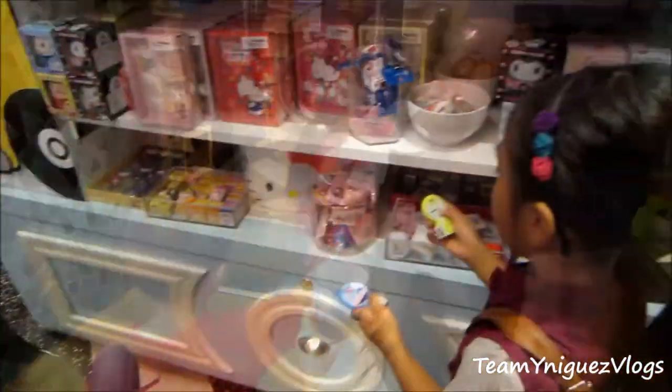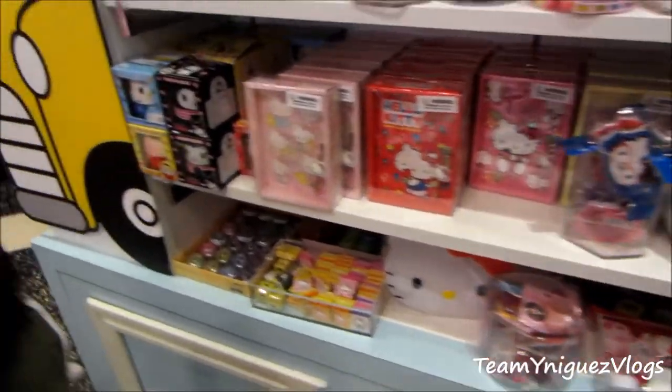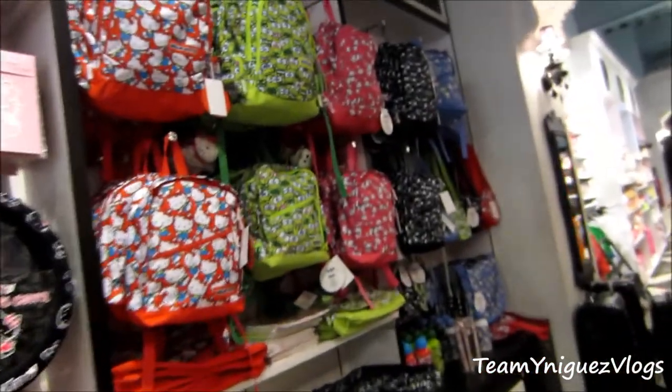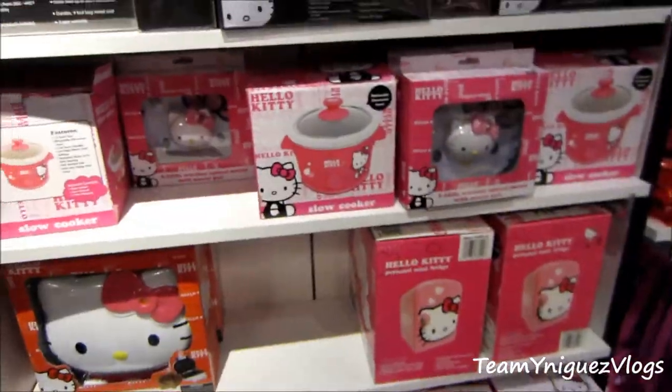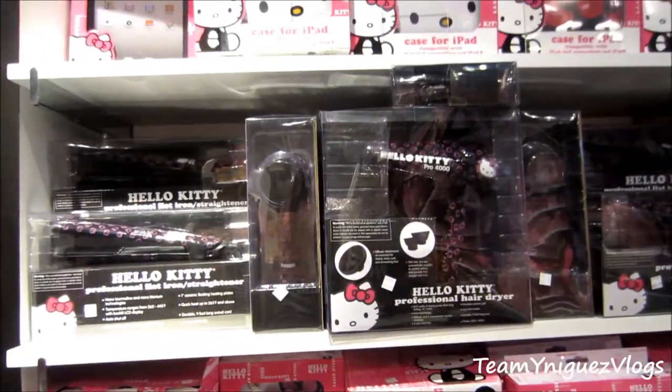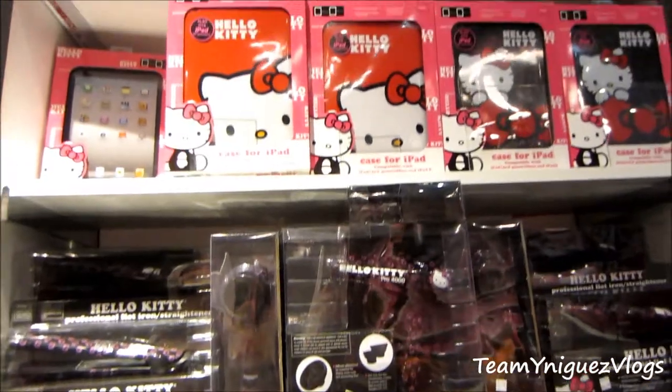Sanrio store. Hello Kitty Heaven. Oh, you better put it back, Emelyn. Look at all this Hello Kitty stuff. Everything Hello Kitty you could think of. Hello Kitty rice cooker. Hello Kitty flat iron. Hello Kitty blow dryer.